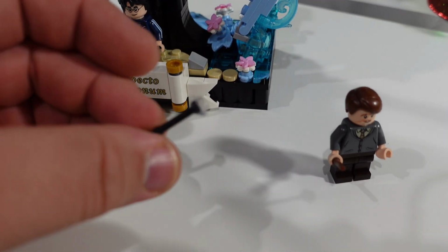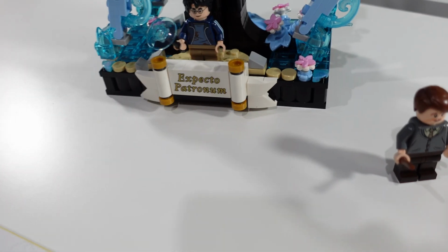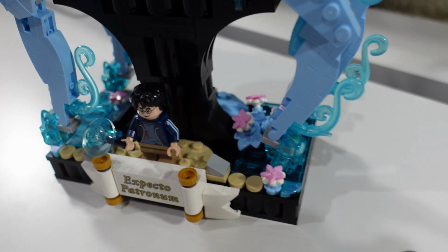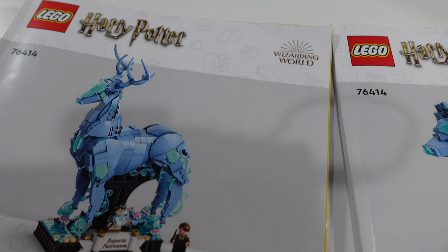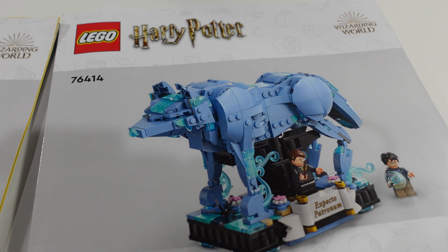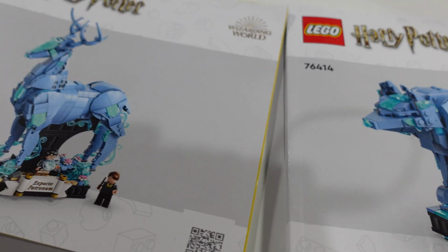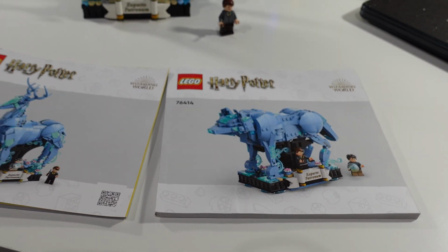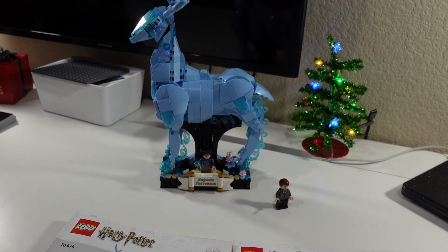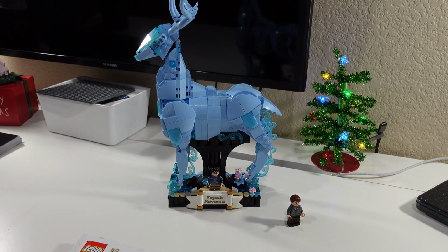One really cool thing about this is it does feature this really cool wand element. This is an extra that came with the set to really make that Expecto Patronum charm look great. Now the book did come with the instructions or the box, and also came with the box to make Professor Lupin's Patronus, which is the wolf. So you have 2 options here to make either one of these. Or you can buy 2 sets and have both. It's completely up to you. So that is the Expecto Patronum. Super cool. Now let's wrap this up with the final Harry Potter set.